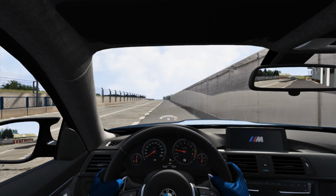Right, okay, so I'm in the first car of the day now, which is the BMW M4. I'm all strapped in, I'm ready to go, so I think we'll get it into gear and get out on our out lap.